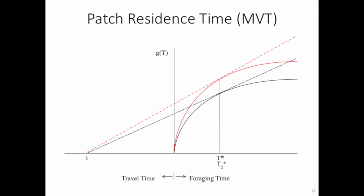The basic prediction of the model is that you should hang out in a patch until the rate of return, the amount of resources you're gathering per hour or whatever, reaches the average for the environment overall. And an unexpected prediction that people don't think about is that if you're an economically rational forager, you really shouldn't hang out in a place until you use all the resources in a patch. You should actually leave before that.